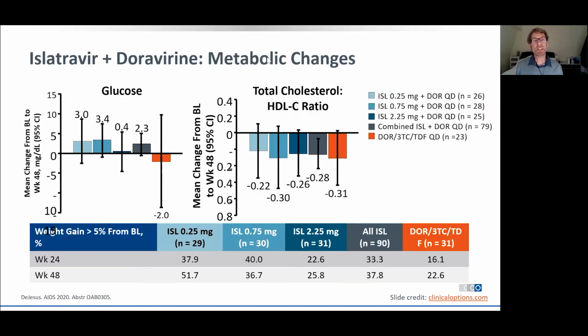Now, what about some metabolic changes? Well, you can see here, and if you look at this color here, the change in the glucose from baseline, it's very small. This 3.4 is in milligrams per deciliter, and if you think that that's about 0.1, so it's very, very little in millimoles per liter. That's very, very little change at all. And you can see the doravirine 3TC TDF was slightly down, but the confidence intervals were wide. And if you look at the total cholesterol to the HDL ratio, you can see there's very little change. This is mean change. It's 0.2, 0.3. It goes down a little, but very little indeed, in fact.